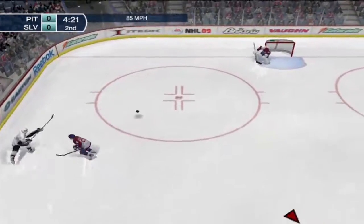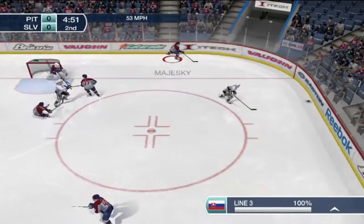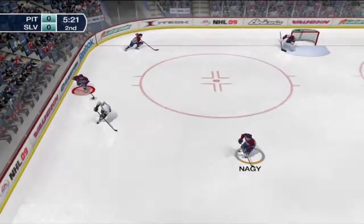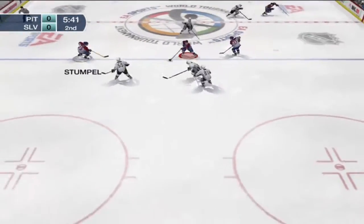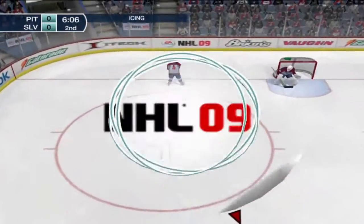Dupuis. Here's Ruslan. He goes wide. Whitney takes possession of the puck. Good shot. Slovakia takes over. To Malkin. Here comes Ruby Vishnovsky. Hurry the save. Cleared out by Orpik. And that's icing.